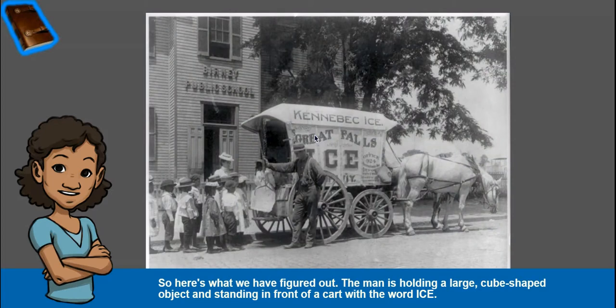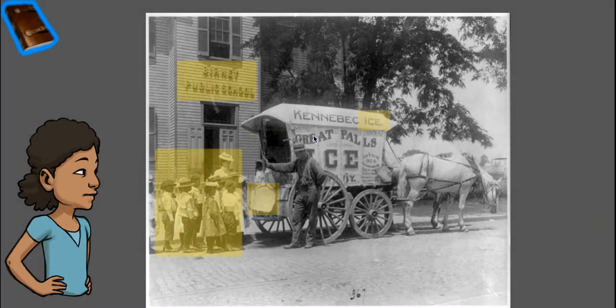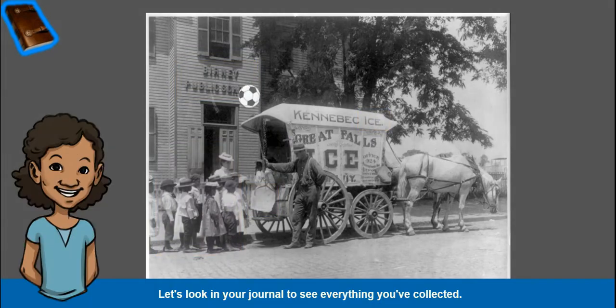So, here's what we have figured out. The man is holding a large cube-shaped object and standing in front of a cart with the word ice. But that is not all that we found. In the same picture, we also saw a group of children standing with a woman in front of a building with the word school on it. Let's look in your journal to see everything you've collected.